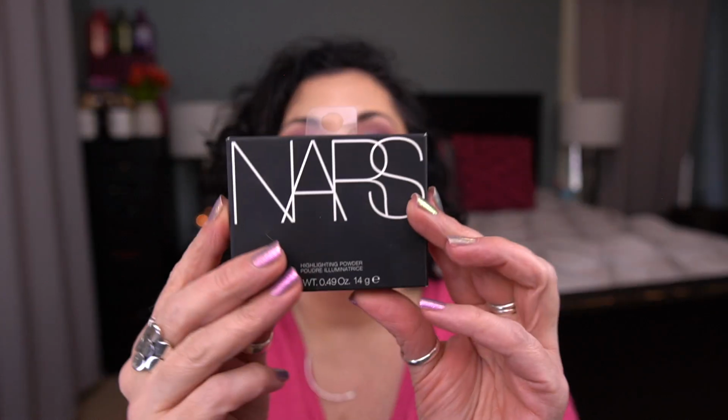The first thing I found was this NARS highlighting powder in the shade Capri. I don't know that I've ever seen this or swatched it in person. This was $15 at Marshall's. I was actually traveling for work and found this in New Jersey. I don't remember where. I was taken there by my colleague.